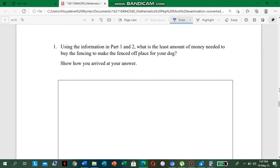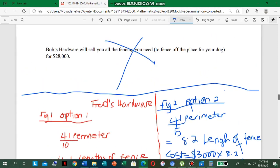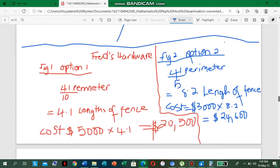We just did that up top here. We should have done the work in this box, but I do my work in here. And I can't copy, not allowed to copy.